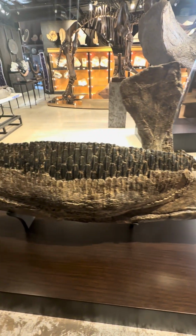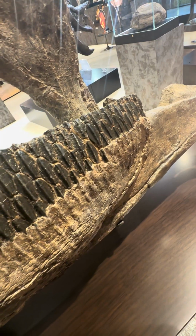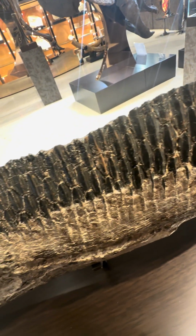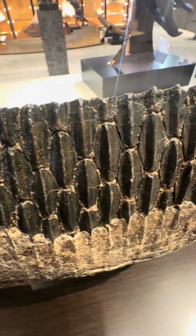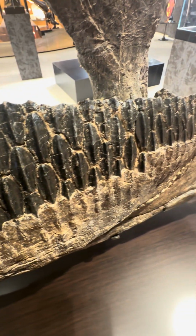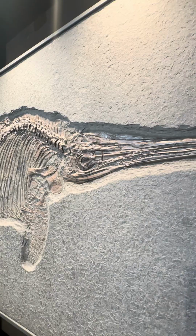This is the jaw of an Edmontosaurus. Have a look at the rows of teeth it has in its mouth. Hadrosaurs had dental batteries, rows of teeth that would replace themselves after one would fall out. Some hadrosaurs could have had as many as 1,000 teeth in their mouth, and hadrosaurs had some of the most sophisticated teeth of any dinosaur. This fossil was a real treat to see.